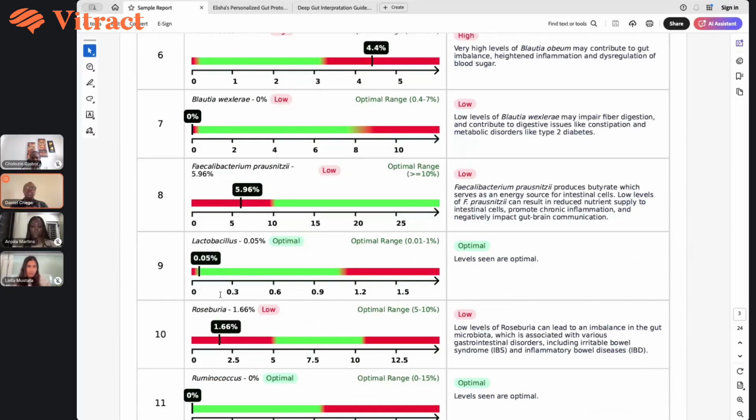Okay. Lactobacillus is another foundational one. It produces a lot of neurotransmitters. In this particular case, it's optimal. It is on the lower side, but it's optimal. So that's one of those where I would say, I still want to give you a little bit of Lactobacillus, but I don't want to give you too much of it because I don't want it to overgrow too.